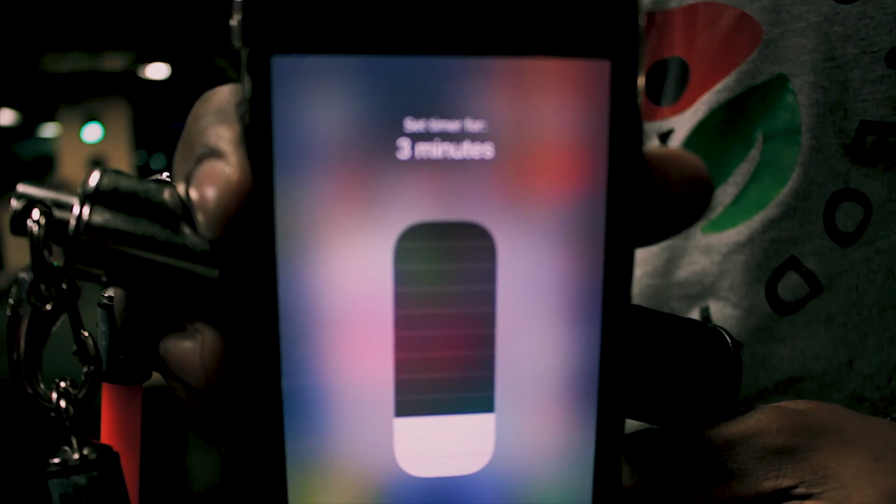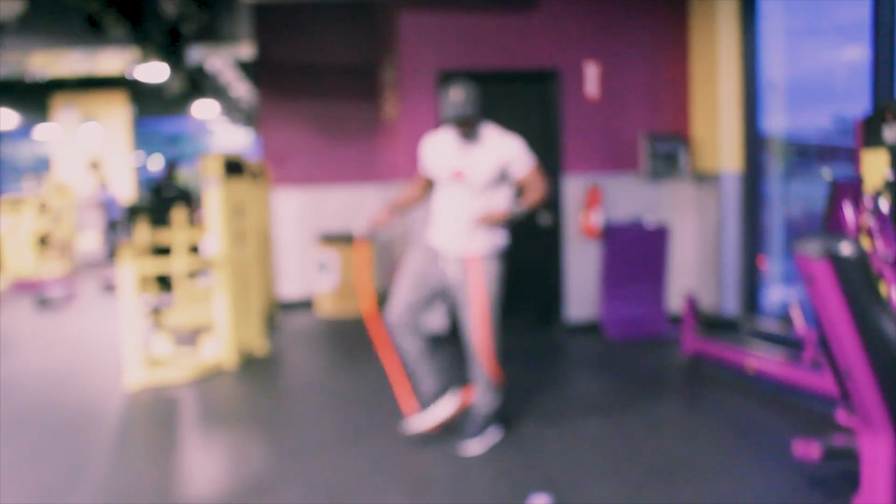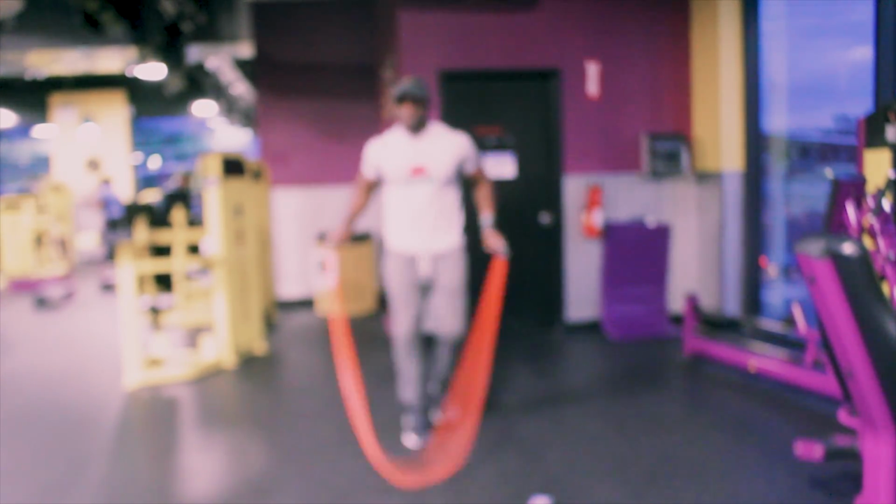So the first part of the routine, this right here, is called a CrossRope. I don't know why it's not in focus. It will get in focus in a minute. But this is a CrossRope. This is a 1 pound rope. I got a 1 pound and I think a 1/4 pound rope. You could just unbuckle it and then buckle the rope that you want to use.